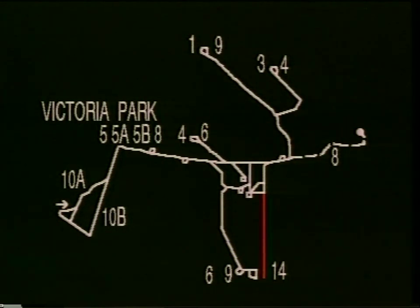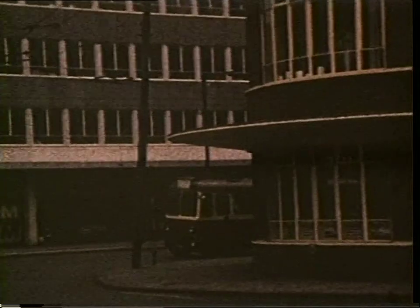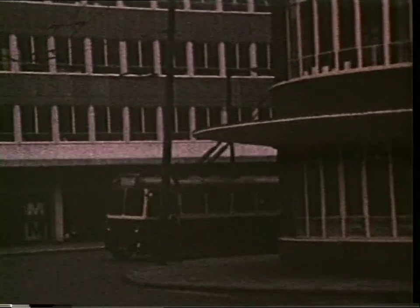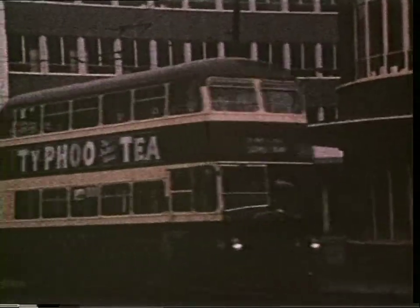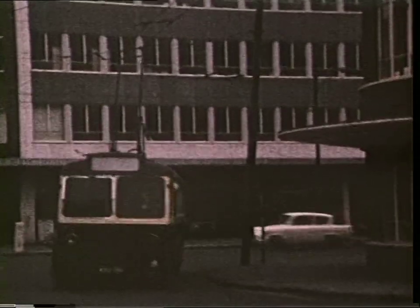To replace the 14, bus route 2 was extended to the pierhead as from the 12th of January 1964. To mark the end of single-deck trolleybus operation in England and Wales, 243, the last three-axle trolley built and the city's newest electric vehicle, was hired for an enthusiast tour.